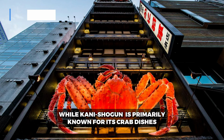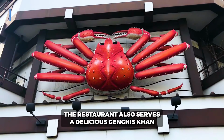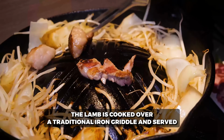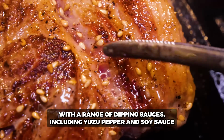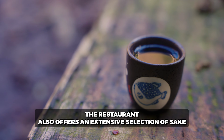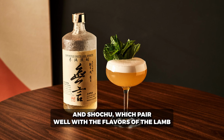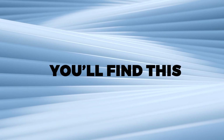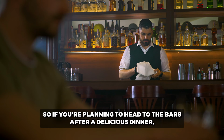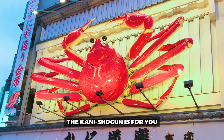While Kani Shogun is primarily known for its crab dishes, the restaurant also serves a delicious Genghis Khan that comes with the finest cuts of lamb. The lamb is cooked over a traditional iron griddle and served with a range of dipping sauces including yuzu pepper and soy sauce. The restaurant also offers an extensive selection of sake and shochu, which pair well with the flavors of the lamb. And finally, you'll find this restaurant in the Susukino area, which is known for its shopping and nightlife. So if you're planning to head to the bars after a delicious dinner, Kani Shogun is for you.